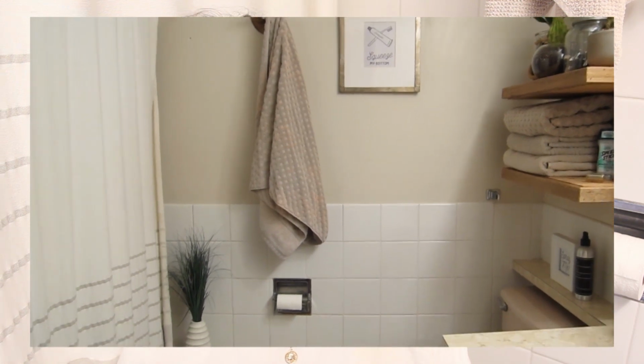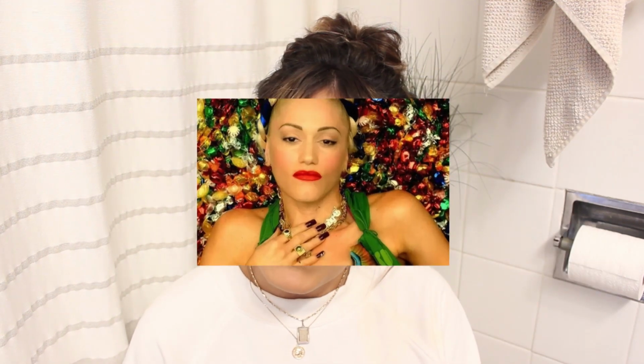Those are the simple little tips and tricks that I've done to elevate my bathroom and hopefully make it feel a little bit more luxurious. Is that the word I'm looking for? But yeah, these are my little tips that have turned out really well.